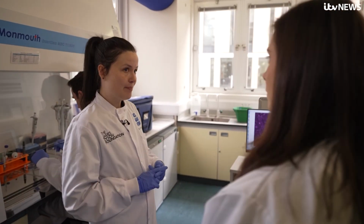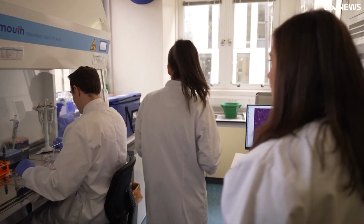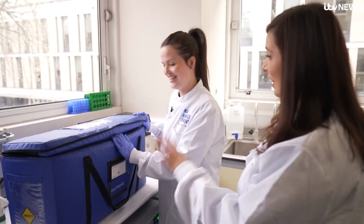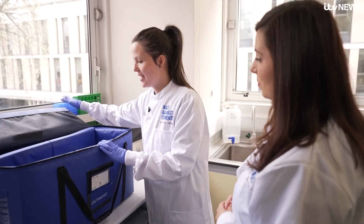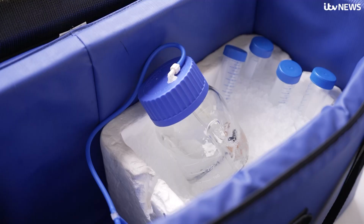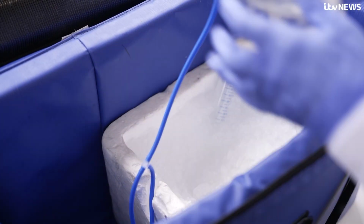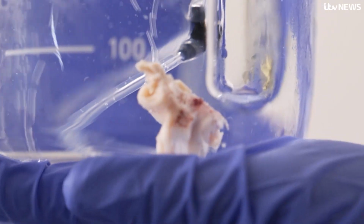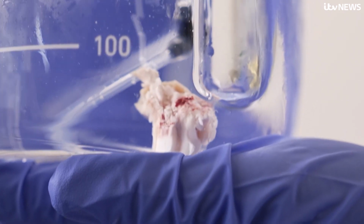But the first thing that happens is the piece of brain arrives with us in a taxi in this fantastic device here, as you can see. Live brain. That's live brain. So what we have, as you can see, is an oxygen cylinder, and that's pumping oxygen into this solution called artificial cerebral spinal fluid. So it's a type of liquid that keeps the brain in exactly the same environment that it would be if it was still inside your skull.